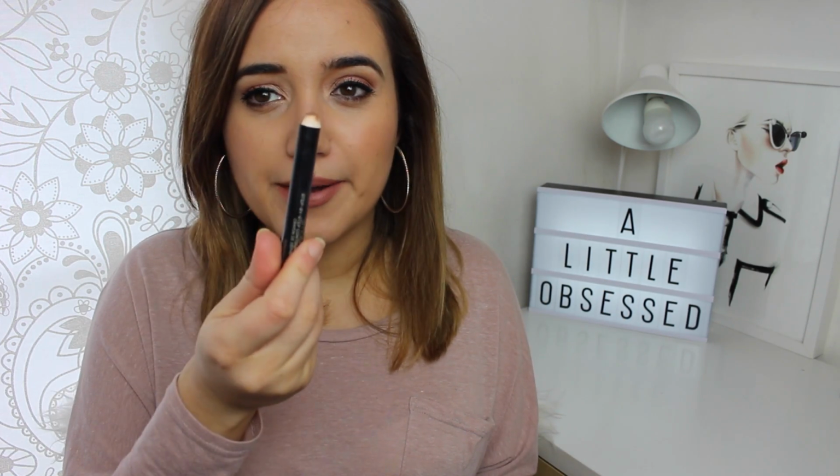It's a little pencil like this. Mine is completely blunt. I draw a little line under my cheekbones, around my forehead, along my jawline, and then I just blend that all out, and it's super easy and I really love it. I've had a look to see if I can repurchase just the contour because that's really just what I want.